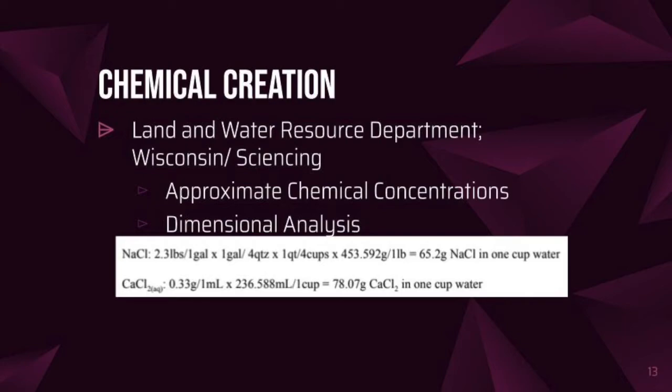The Land and Water Resources Department, located in Wisconsin, provided me with many facts about brines and stated that aqueous sodium chloride brines are typically 23.3% concentration, or a ratio of 2.3 pounds of salt to 1 gallon of water. Similarly, ANTI-ICING, a corporation devoted to publishing accurate scientific information, stated that a typical aqueous calcium chloride solution has a target composition of 33.3% calcium chloride by weight within the water. Using dimensional analysis, as shown in the picture below, I was able to figure out how much of each chemical should be used within 1 cup of water.